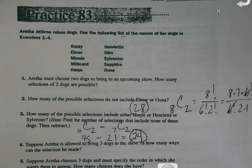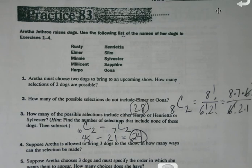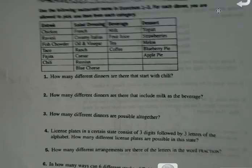Yeah, 83. Okay. How would you like to start the first round? Because it says how many different stickers are there? On 82. Yeah. Okay. Same difference, same worksheet.